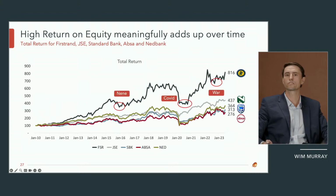And if you were to add on top of this total returns, which would include dividends paid out, then we can see within this chart there's quite a bit of volatility. But over time, if you are able to deploy capital on high rates of return, then you get these wonderful numbers. So for a shareholder who put R1 in FirstRand at the start of 2010, despite all the headwinds we've spoken about, today they will have close to R8. And that's almost double what you would have if you had invested in the JSE specifically, and it's well ahead of what we have seen for the other banks.